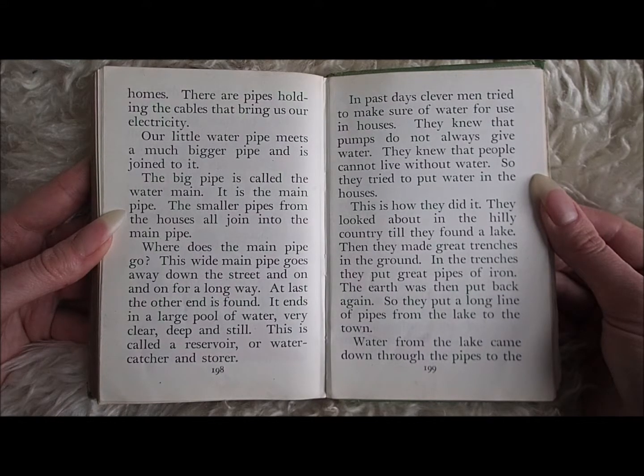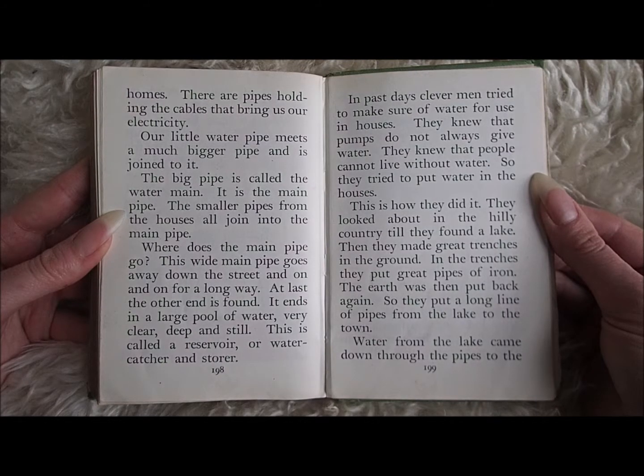In past days, clever men tried to make sure of water for use in houses. They knew that pumps do not always give water. They knew that people cannot live without water. So they tried to put water in the houses. This is how they did it.